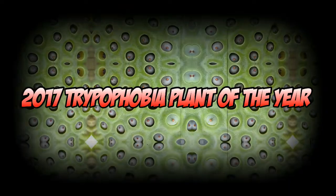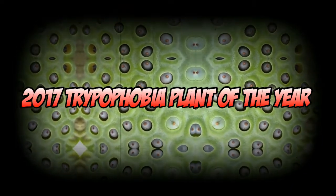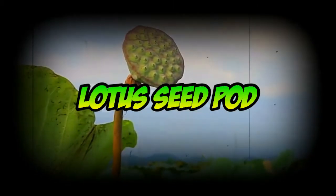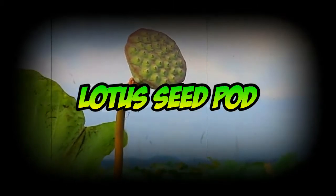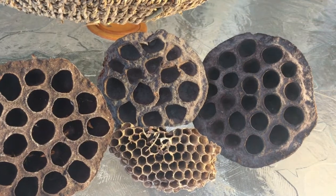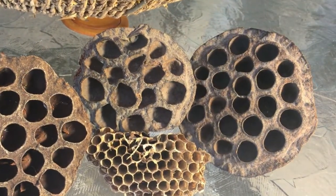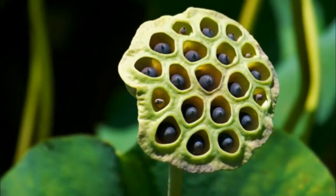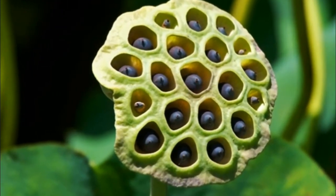And now, here's the plant that has been most associated with trypophobia in 2017, the lotus pod. It has an interesting combination of holes and bumps, and some people have commented that the lotus seeds themselves resemble eyeballs and add to the creepy effect.